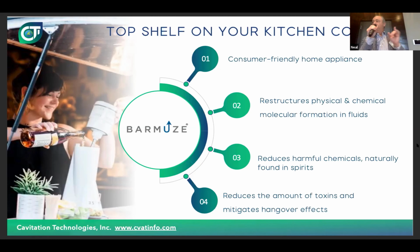Why don't we create a consumer product that you can have at home and do the same thing? So you can see on my slides, it's a small little thing. It's probably a foot tall. It's called Muse. Now the same thing, what we can do in industrial equipment, you can do it at home. Just pour in a bottle, whatever your favorite spirit is. Push the button. 5 minutes later, you're just going to see the whole difference. I mean, the entire difference in the world. It's going to blow your mind.